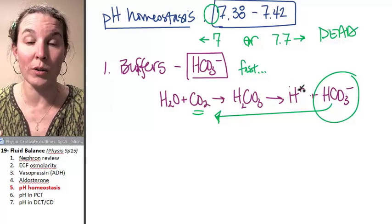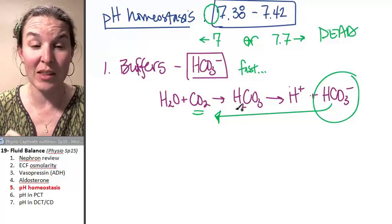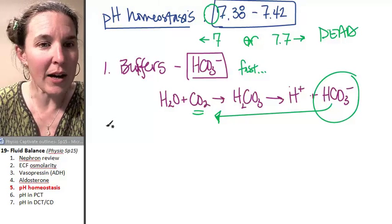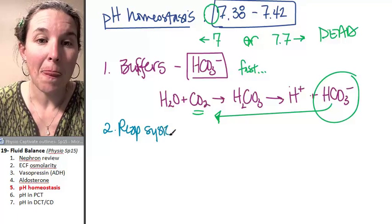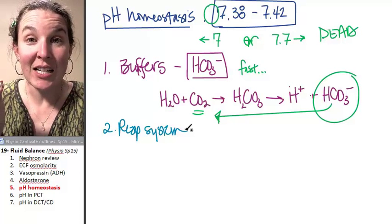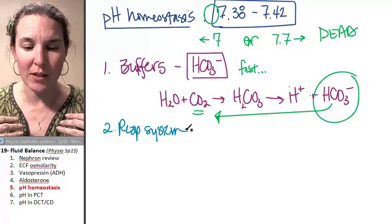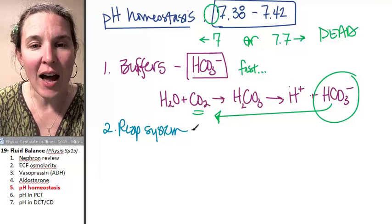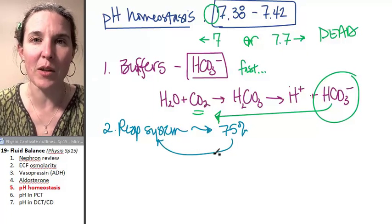But if you are holding your breath for too long, or you have some other issue with your pH, that's when we need somebody else to come into the mix. We already know who else is going to be a player. The respiratory system. Sensory receptors that detect changes in pH are found in your bloodstream or in your blood vessels, monitoring pH changes. 75% of the problems are dealt with by the respiratory system.